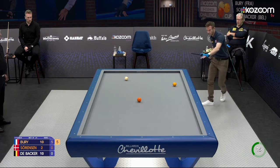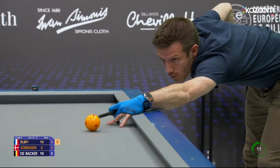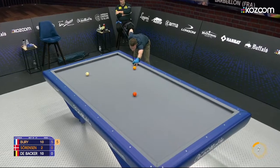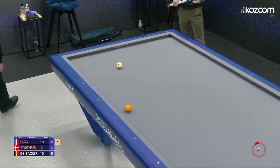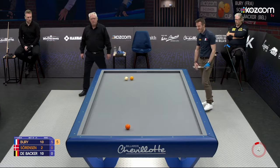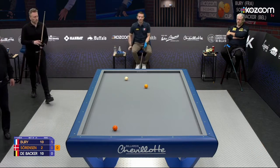De Backer had a good chance when he was leading 10-8. Bury coming back, now looking favorite again. Might have given this a little bit too much English. Okay, but nice, nice five.